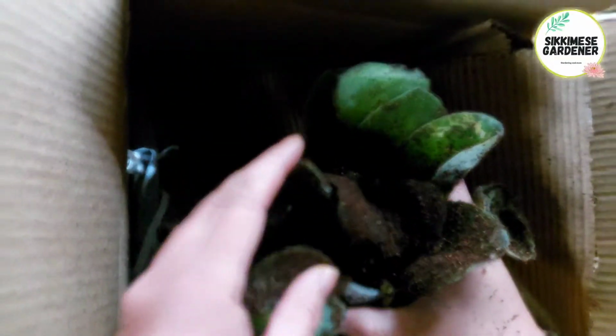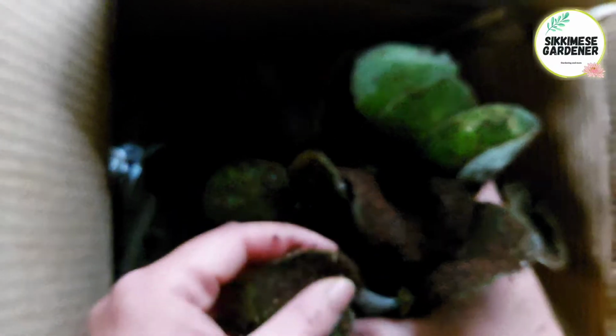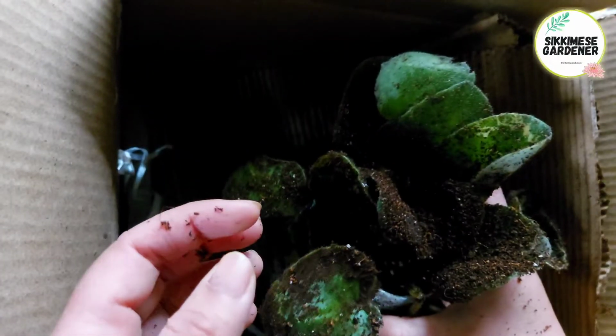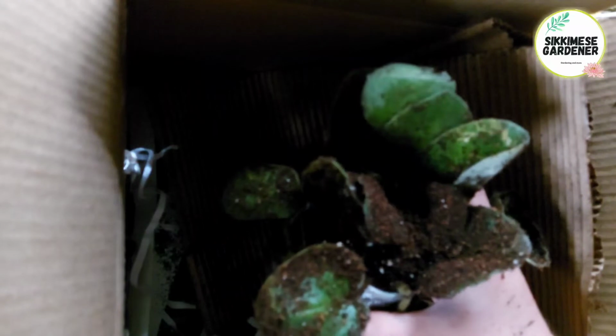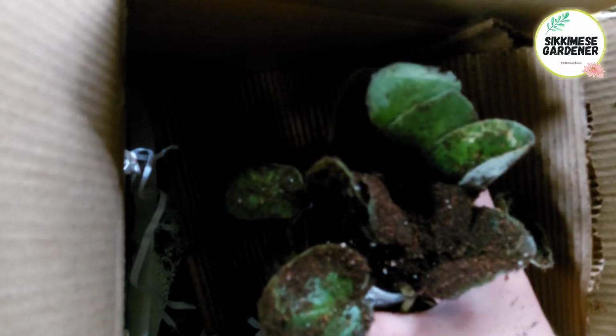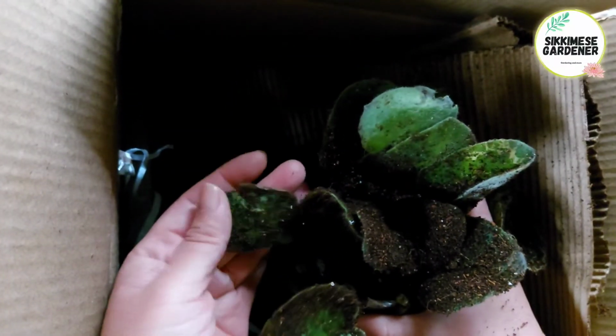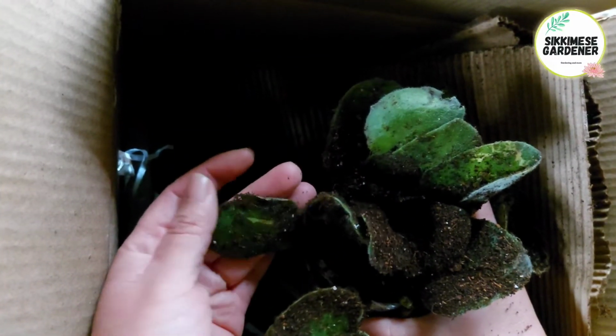So I think the problem also is that plants like African violets need to be in very loose soil. The soil cannot be compacted, and that is why while shipping it is easier for them to come out of the pot. But it seems like I have got a lot of work on my hands.